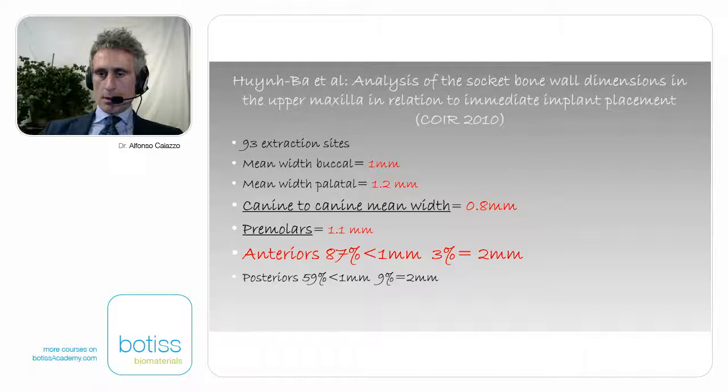This is a 2010 article. In this article, this group was studying 93 extraction sites, measuring the buccal plate. And the most important thing is that the mean width of the buccal plate, from canine to canine, was 0.8 millimeter. We're far, far away from those 2 millimeters that we need for stability. But what I pointed out, the most important thing, is that 87% of the anterior cases were less than 1 millimeter.